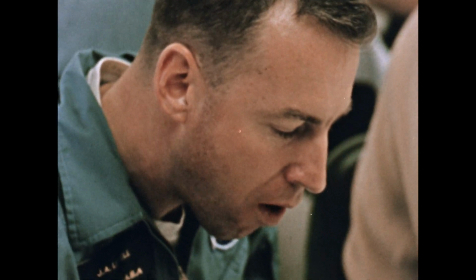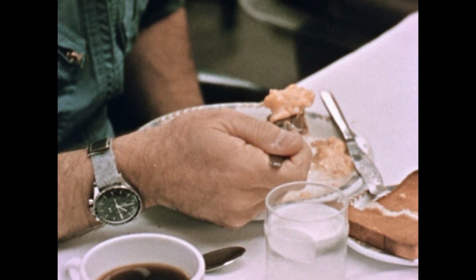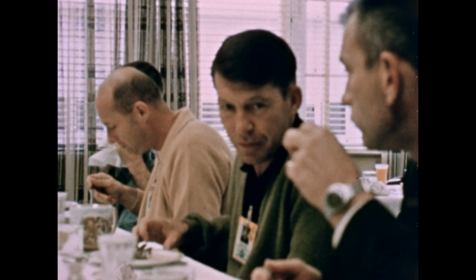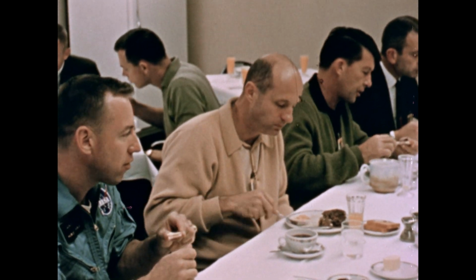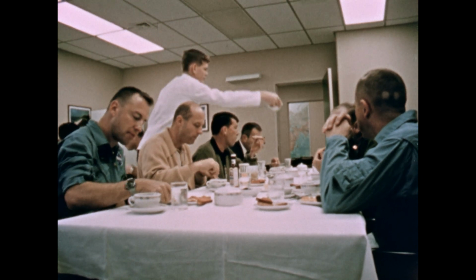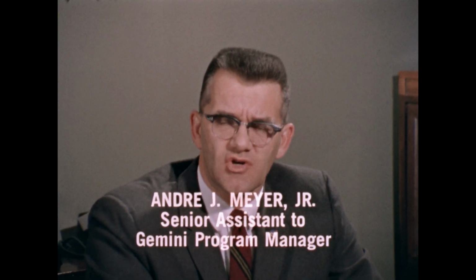Jim Lovell did comment that he was looking forward to a good long flight. Attending the breakfast with astronauts Borman and Lovell were Wally Schirra and Tom Stafford, pilots for the Gemini 6 mission, which will be scheduled some 9 days after the Gemini 7 liftoff. When I first heard of this plan to rendezvous 2 spacecraft by launching a second spacecraft from the same pad within 9 days, I thought it was next to impossible.